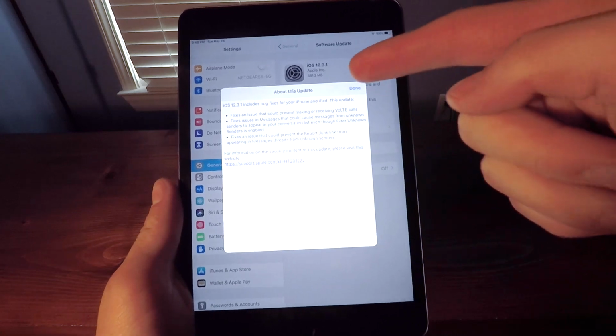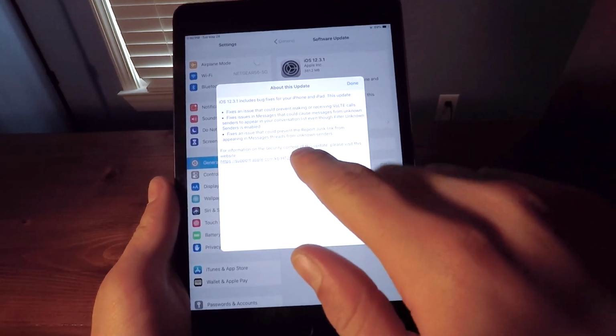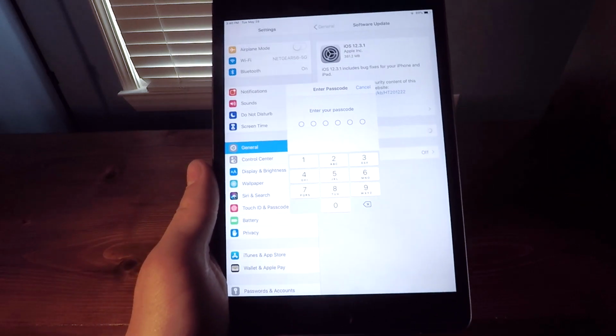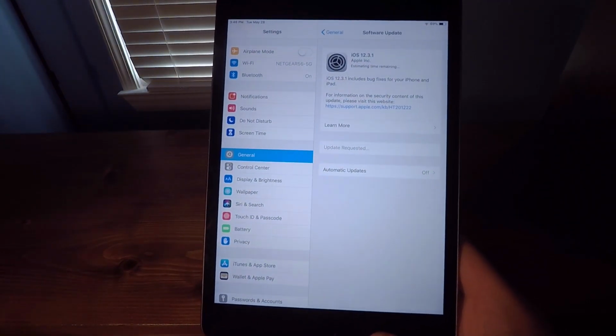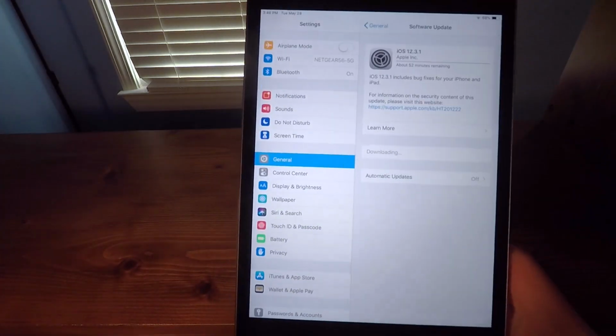So we have the exact same patch notes rolling here that we saw from the iPhone, just the voice over LTE issue and the iMessages issues that are fixed here. So we can go ahead and begin the installation. Of course, we are going to get more than that. Let me enter my passcode real quick. We are going to get more than just those bug fixes because this iPad is still on 12.2, like I mentioned a second ago. So we're going to be getting the new TV app and all that stuff that we didn't get around to the first time.